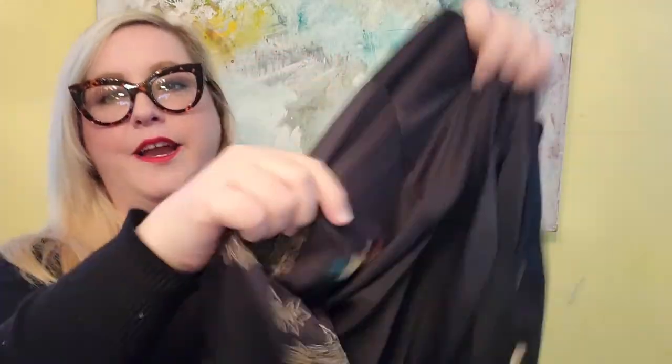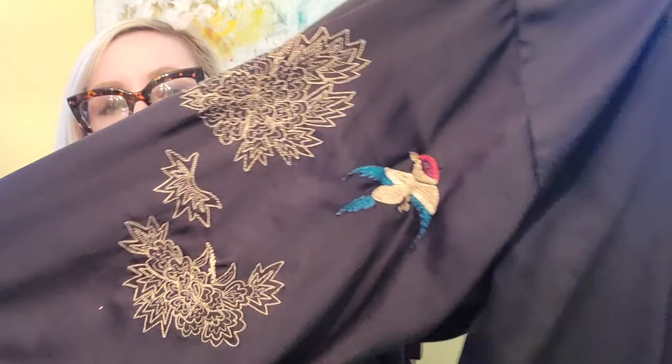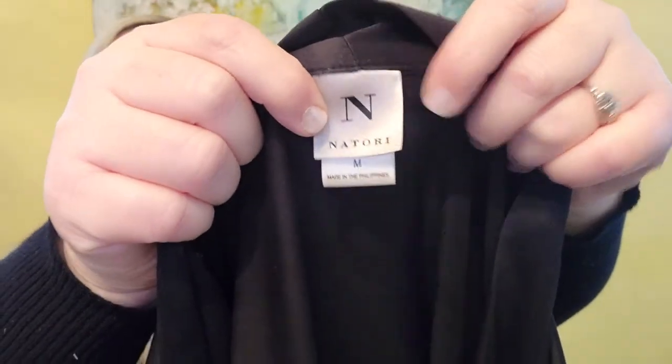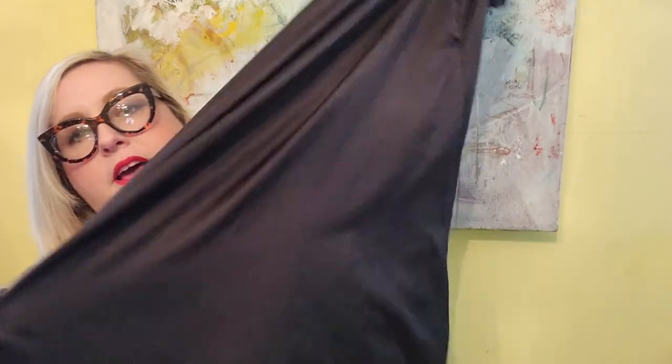Okay, this next item is a kimono. It is silk. It's got this beautiful embroidery with this floral and a bird. It is by Notori, which I've actually sold Notori before. So far, I did not see any pulls or tears or anything, but it is about a knee-length robe. And so I will be reselling this.